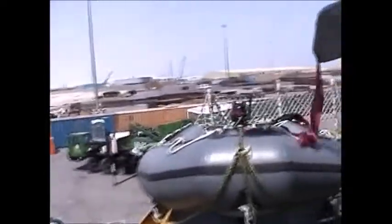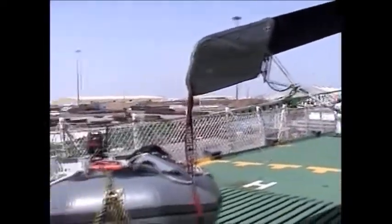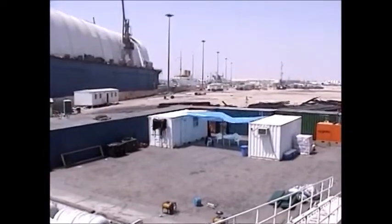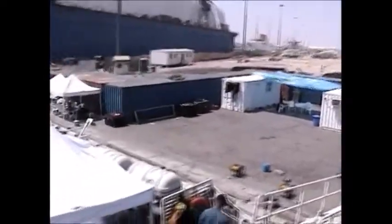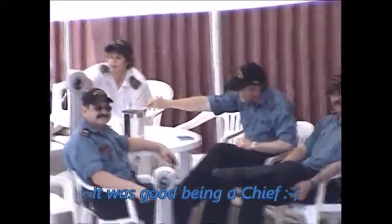Here's our work compound. We have a portable generator, portable boiler, portable air compressors, all kinds of cranes here. Got some accommodation containers, one for the divers, clearance divers, and another one down for the ship's coordinators. We have a bunch of chiefs and people sculling around down there. They're supposed to be doing work, but looks like they're spending more time in the tent than they are doing any work.